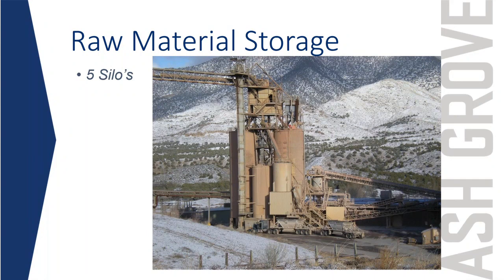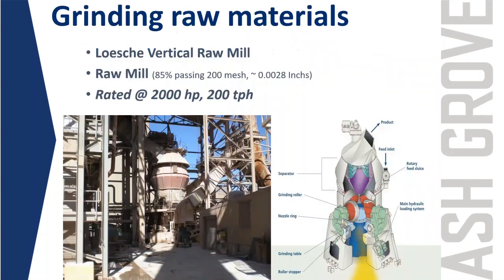So all of those silos will feed through wave feeders simultaneously onto a common belt, and we monitor the chemistry of that material on the belt in real time. We have a cross belt analyzer that uses radiation to analyze that material in real time, and we're able to adjust the relative rates of the wave feeders to keep our chemistry exactly where we want it to be. So those wave feeders adjust every 5 minutes to keep our chemistry on target. So it's pretty cool.